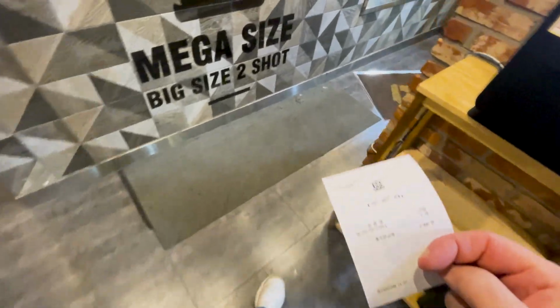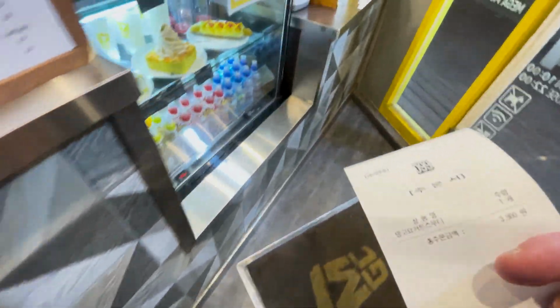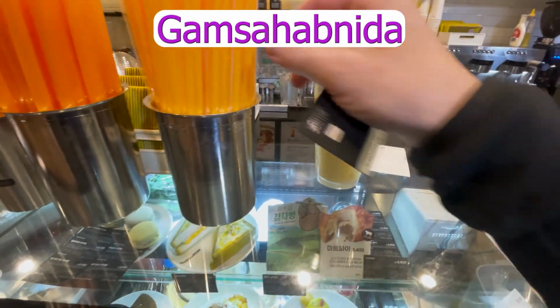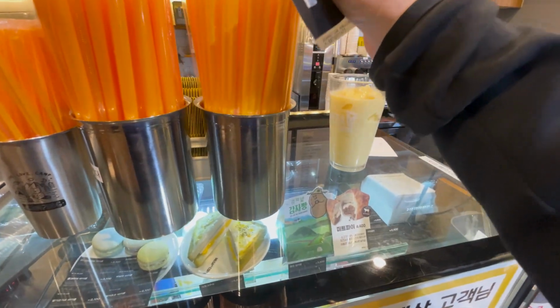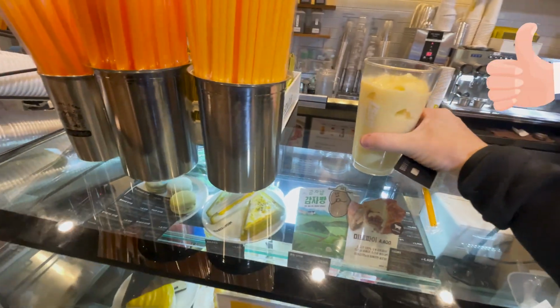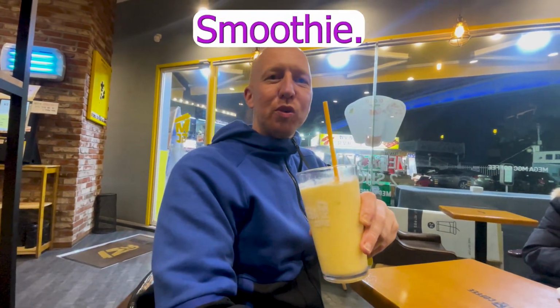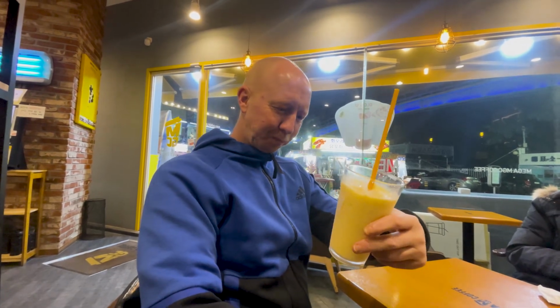However, taking the positives, at least now I can say on my CV that I know how to order a milkshake in Korean. 감사합니다. And I can say thank you in Korean too. We have got the mango smoothie. That tastes good.